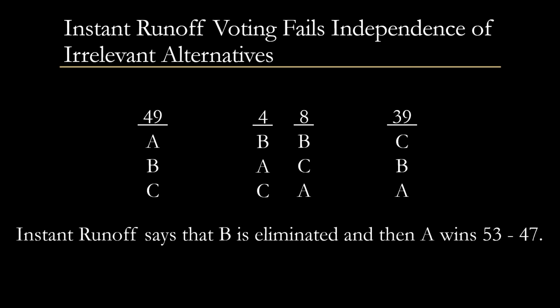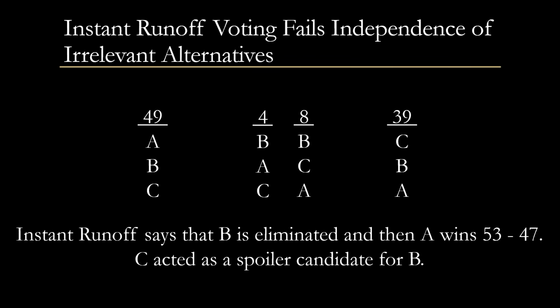Most notably, this means that the election method switched the ordering of how it interpreted A and B's preferences from the electorate. That is, before C came into the election, instant runoff indicated that B was preferred to A. But after C joined the election, instant runoff indicated that A was preferred to B, even though no voter changed their relative preference between A and B. Thus, instant runoff's determination of the preference between A and B depended on candidate C. This means that instant runoff fails the independence of irrelevant alternatives criterion.